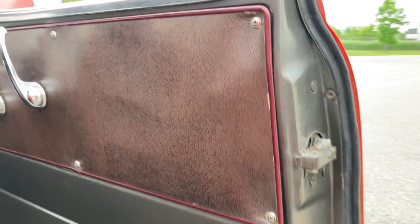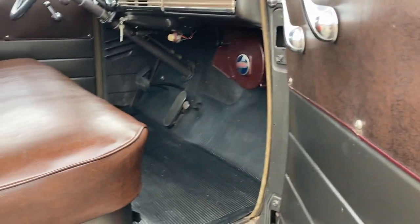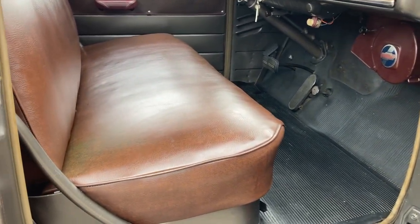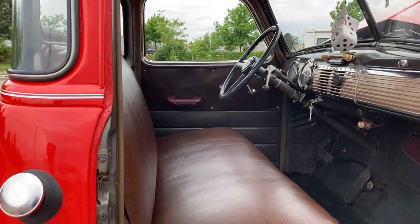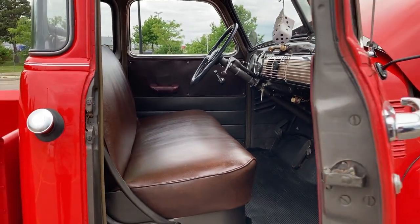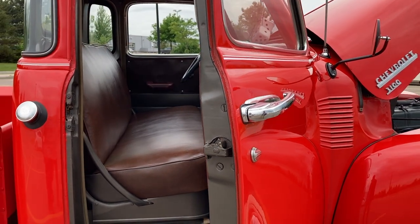And again, original color inside, do you think? That's the original color inside, I believe. So the seats must have been redone. The seat has been redone, yeah, for sure. The seat's been reupholstered. Oh my God, she's lovely. Can we go for a little spin? Okay.